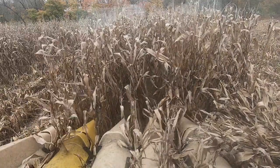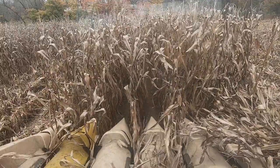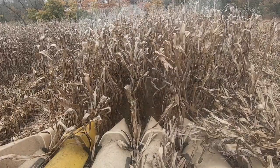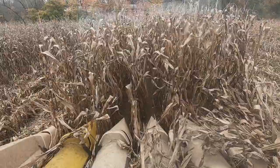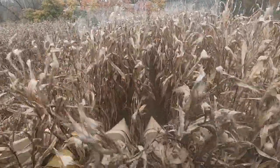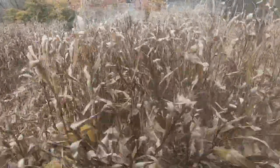You hear that? Slip clutching backwards thing. It's going to take me a little bit to get this sucker to loosen up. And I think I'm going to get it. Yeah, its stalks are just so gummy, and they don't want to feed because they're wet. So anyway, where was I going with this?